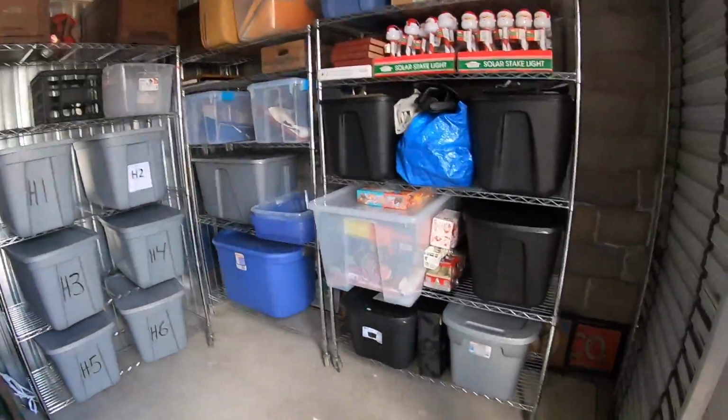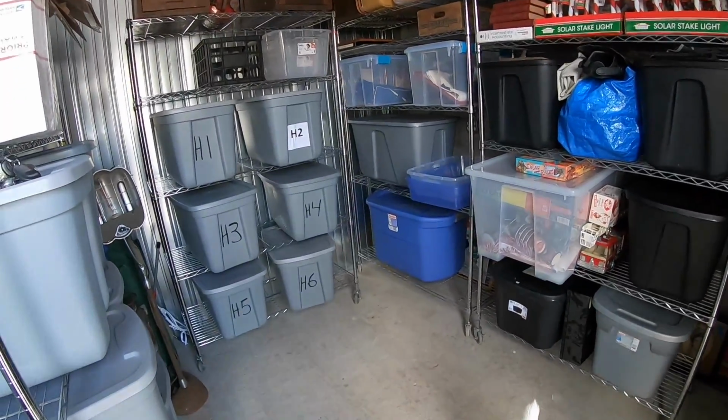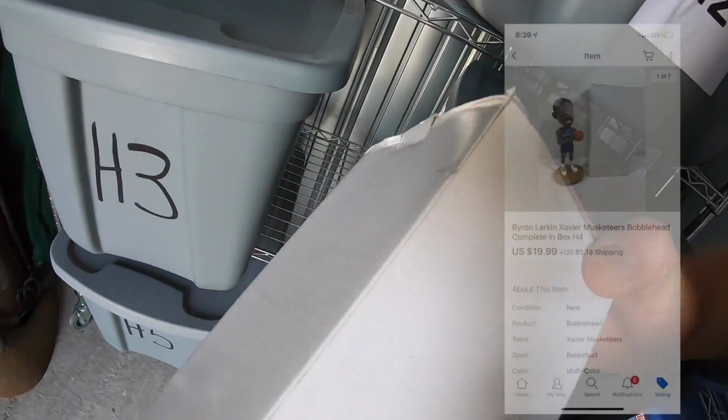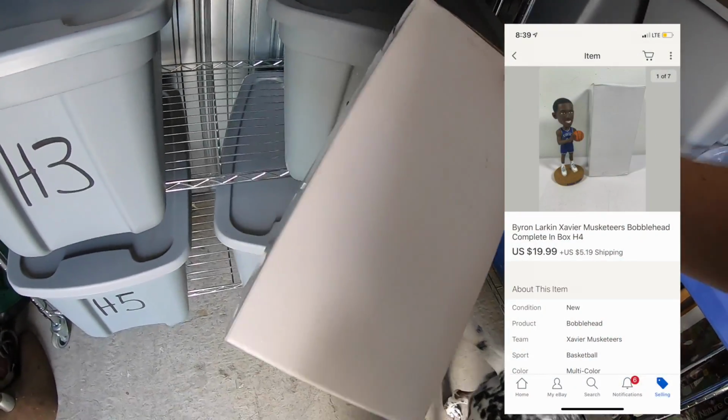Did some organizing in here yesterday. I got things cleaned up a little bit. I'm pulling a Byron Larkin bobblehead. I got this at a garage sale for $3 and it sold for $19.99 plus shipping. If you guys never heard of Byron Larkin, he is Barry Larkin's brother that played for the Reds. Byron was a really good player at Xavier, and now he's an announcer for him.